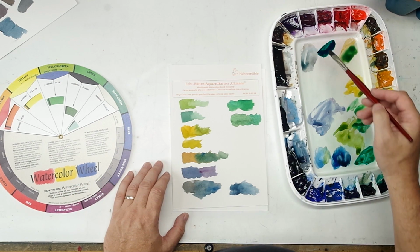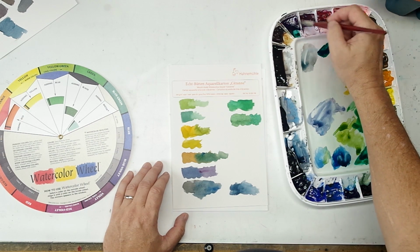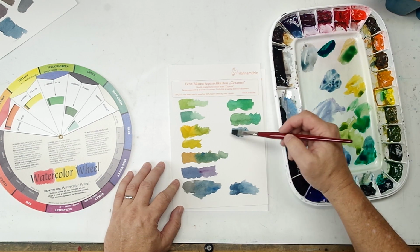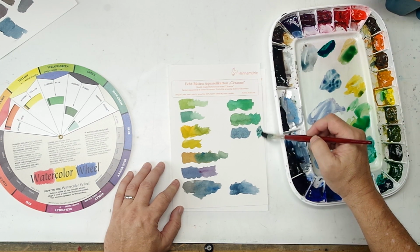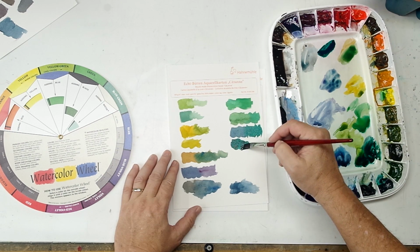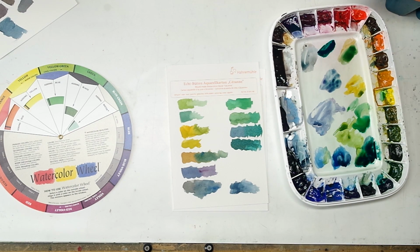So what happens with Phthalo Green, and let's go real purple. This is Cobalt Violet. Ooh. And then let's just graduate it to the Phthalo Green. Beautiful, beautiful, beautiful. We had Payne's Gray to the Phthalo Green. Just a darker, slightly bluer mix. Not unexpected.